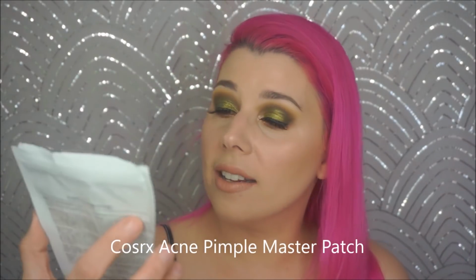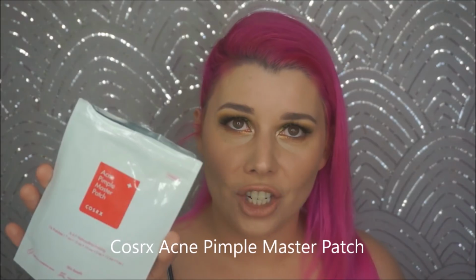All right, so the last handful of things I'm gonna talk about are specialty things that I use for certain issues. So the first thing is the CosRx Acne Pimple Master Patches. So they come in this little package. I get these off Amazon. And they come with a sealed sheet. And on this sheet are little stickers. These stickers go on your pimples.